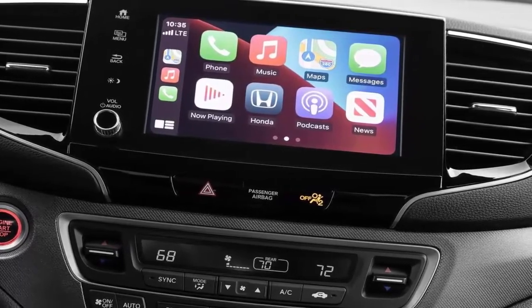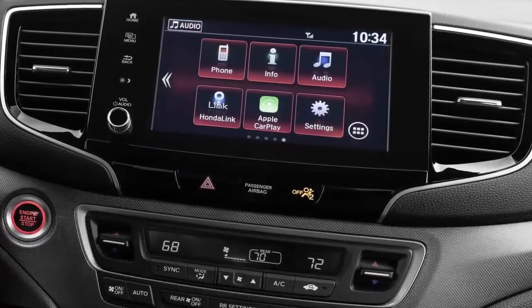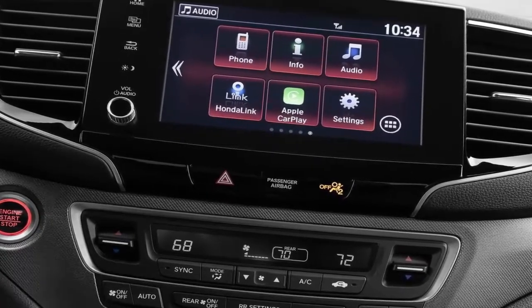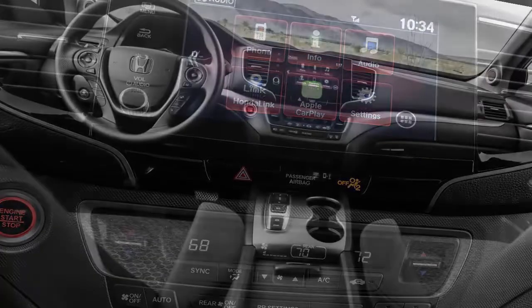Almost all of the Ridgeline's driver aids are standard, including adaptive cruise control, forward collision mitigation, and lane keeping assist. Blind spot monitoring is the only optional safety feature. We'd award the Ridgeline a higher score in this category if some of the systems weren't so sensitive.